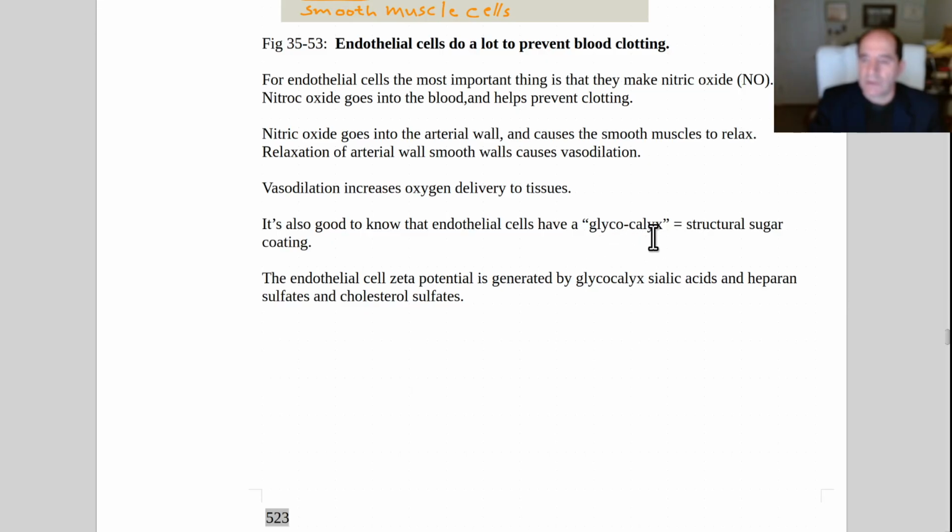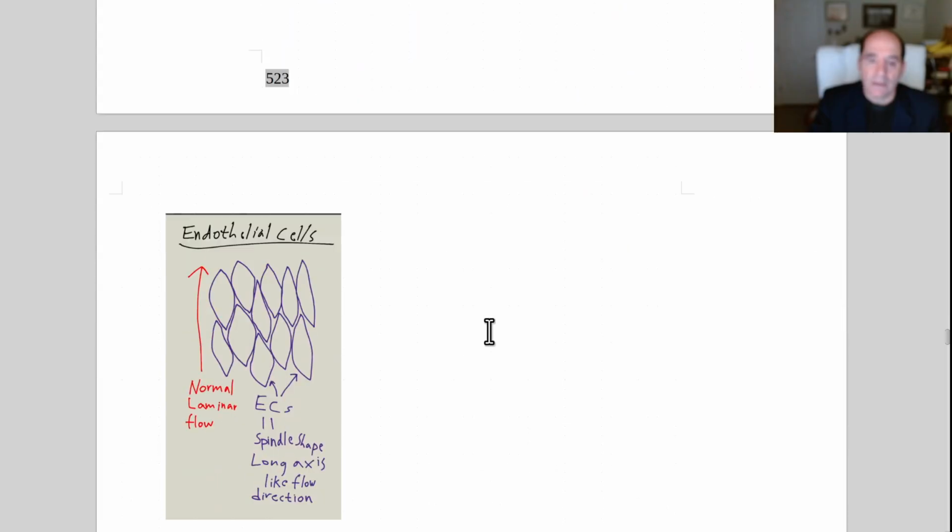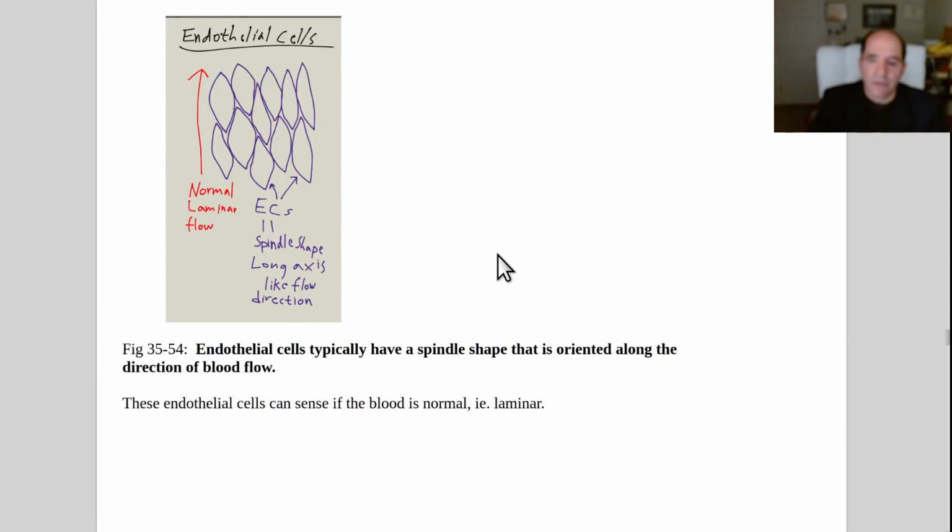Glycocalyx: glyco means sugar, calyx means coating. So the molecules that stick up from the surface of the endothelial cells and from other cells are called a glycocalyx. Here's a picture of endothelial cells showing that they have a spindle cell shape and are oriented in the direction of blood flow. And they've got little cilia-like projections that sense the blood flow.